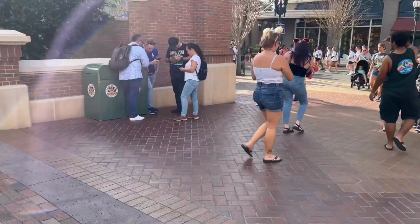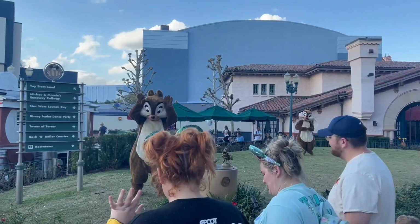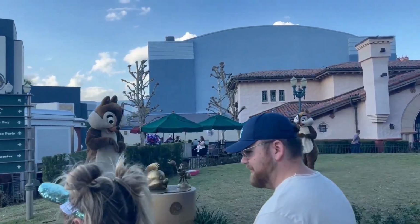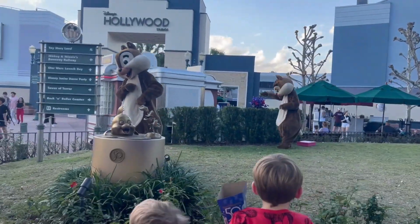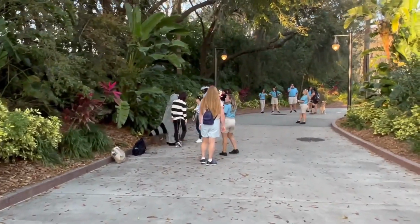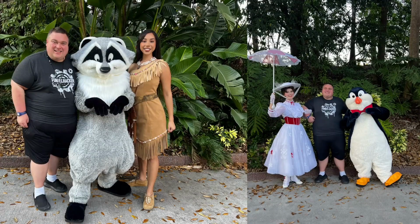Bye, Goofy. Hey, it's Power Line Max. Hey, Chip. Dale. Y'all, there's like nobody back here. And it's Pocahontas and Meeko and the Penguin and Mary Poppins.